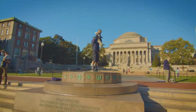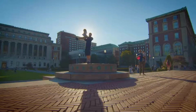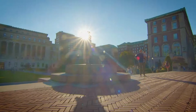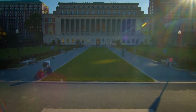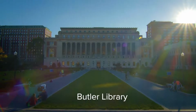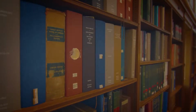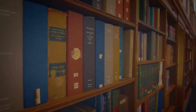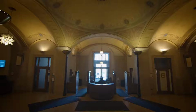But maybe that's okay. In place of that missing ball are students, friends, and faculty, catching up or just taking a pause to see the sunset behind Butler Library. Named after a college alum who became university president, Butler is home to over 2 million humanities and history texts, tucked within its famed Butler stacks.